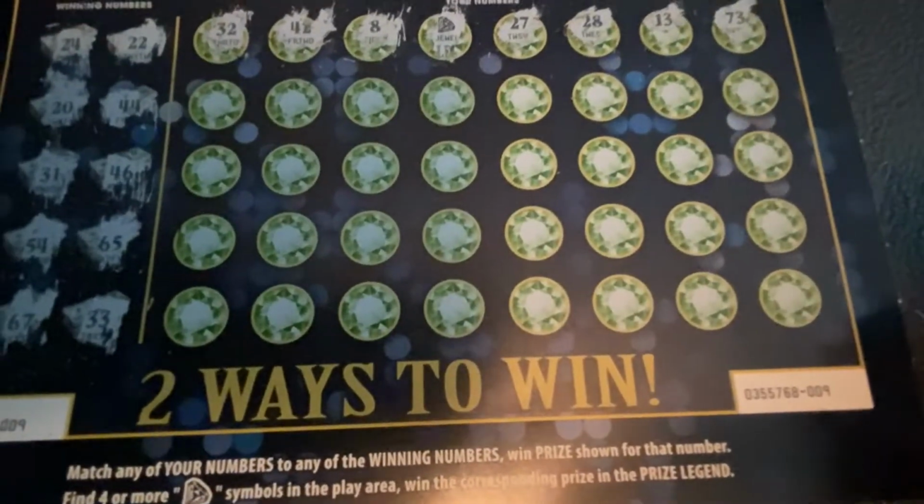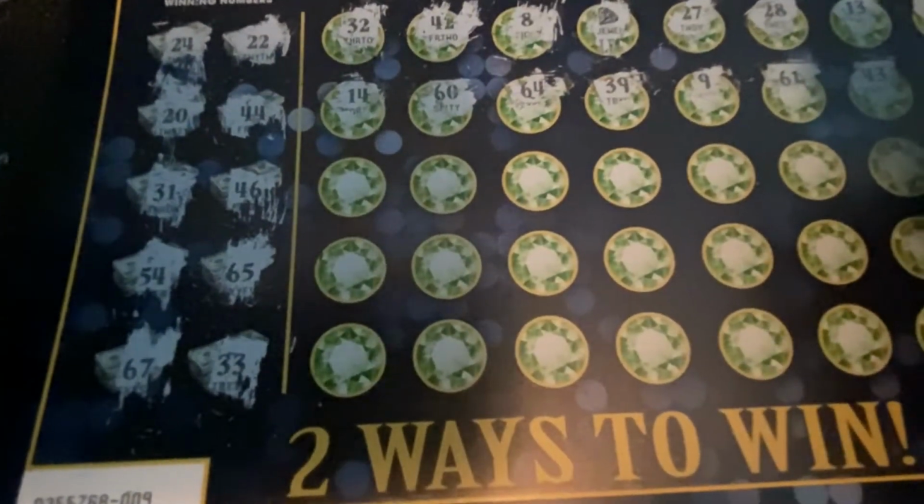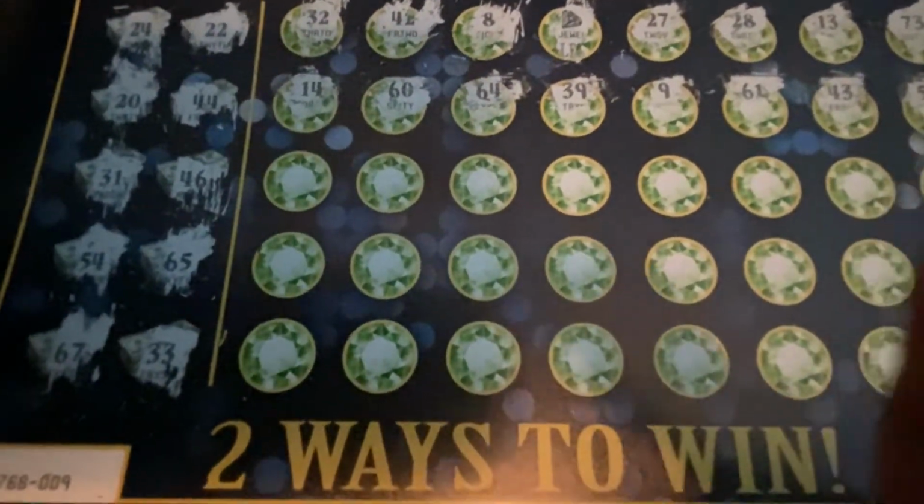We have 73. No matches for 73. We have 14, no matches for 14. We have 60, no matches for 60. We have 64, no matches for 64. We have a 46, not a 64. We have 39, no matches for 39. We have 9, no matches for 9. We have 61 and 43, and no matches for 61 and 43. We have 58, but we have no matches for it.